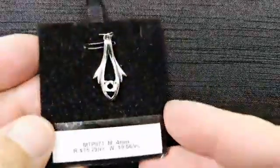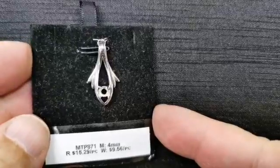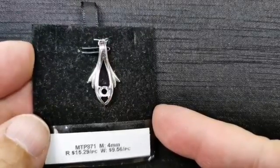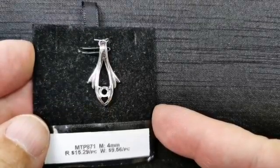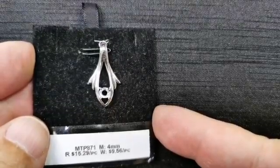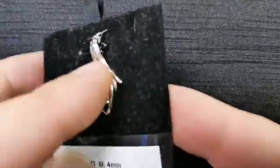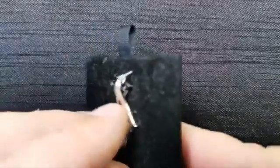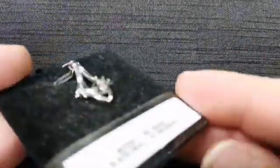Here's one that is really super Art Deco shape. Right? That just screams Art Deco. For a 4 millimeter stone, MTP 871 is the SKU, $15.29 is the retail price, and $9.56 is the wholesale price. There's a couple things I want to bring to your attention on this one. The first, the incorporated bail. It's all one piece. And secondly, look at these prongs. They're giant. These are massive.